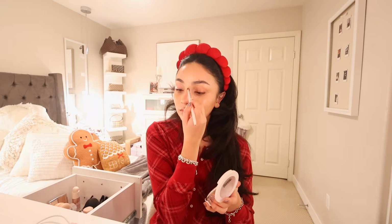Look at the contour. It's subtle. Sculpted me a little bit, but nothing too crazy. I'm gonna go and do my little nose contour I do. I don't know if you could even call this nose contour because I'm not very good at it, but I like doing it.